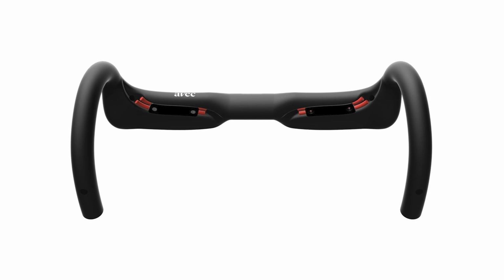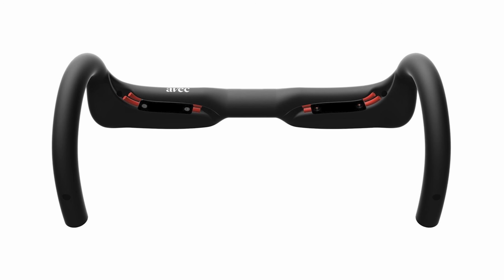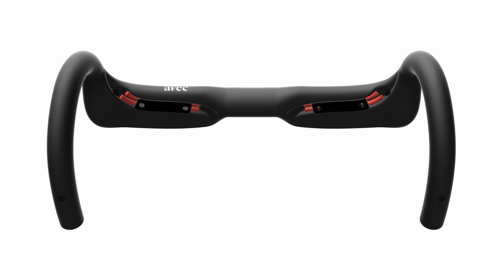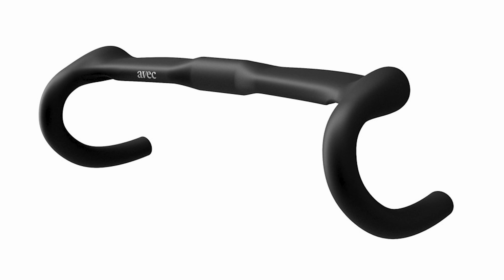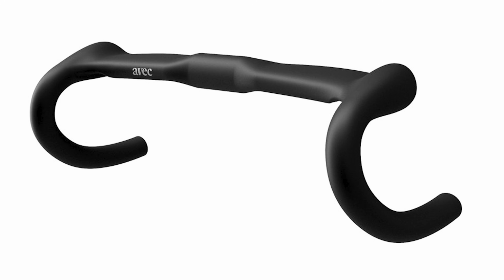Other things that are nice as well, full external cable routing. On the bottom of the handlebar, there are fairings that cover the cables, but they are totally externally routed, which is really nice. And yeah, I just think they look like a really smart pair of bars. They ergonomically, off the bat, feel very good. So really excited to test these out.